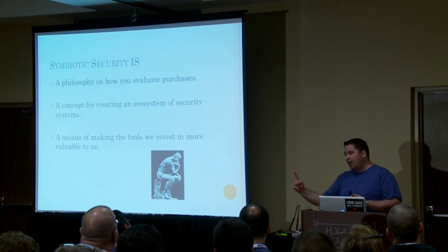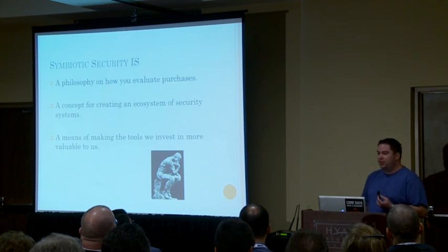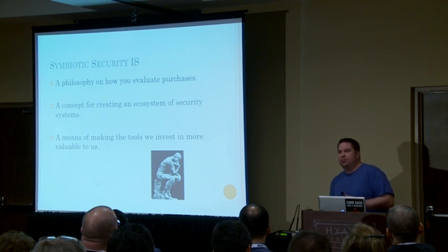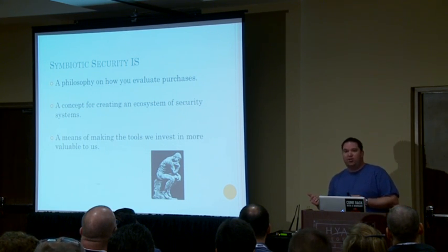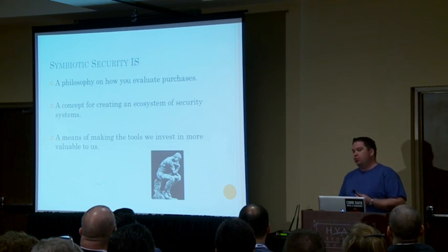Not just one tool in a silo. How do we make our tools talk to each other? How do we break outside those silos? It's a means of making the tools that we've already invested in more valuable to us, right? You've already spent thousands of dollars on tools in your environment. And just because somebody says you should buy an IPS system doesn't mean you should buy the IPS system and forget about everything else. Make those tools work together.